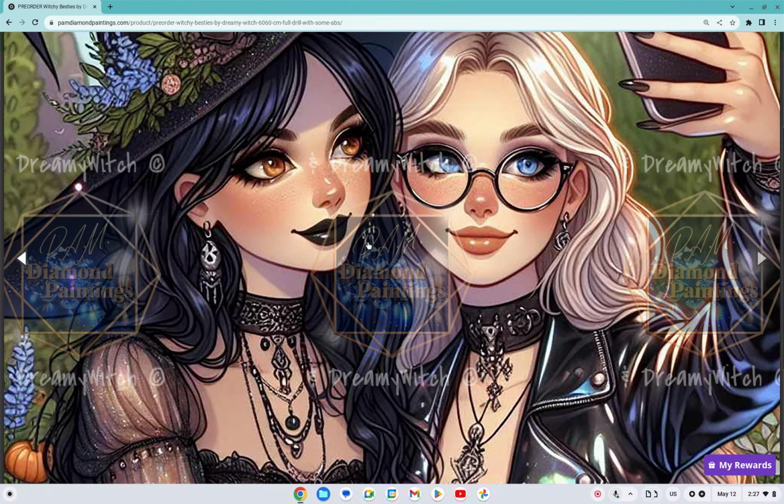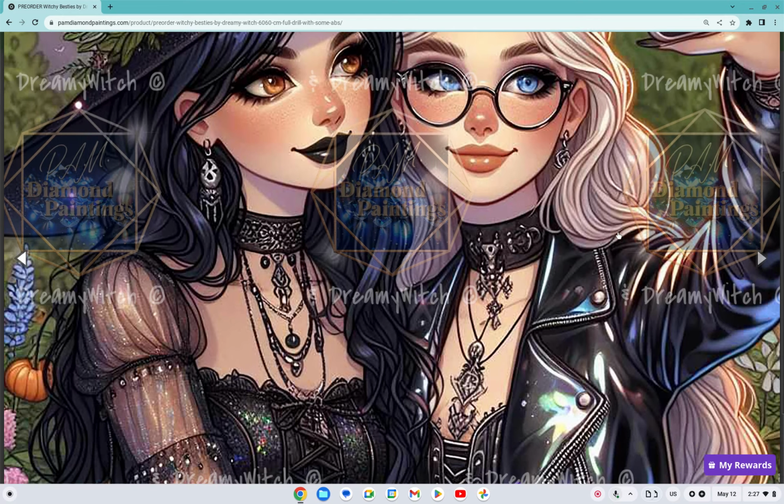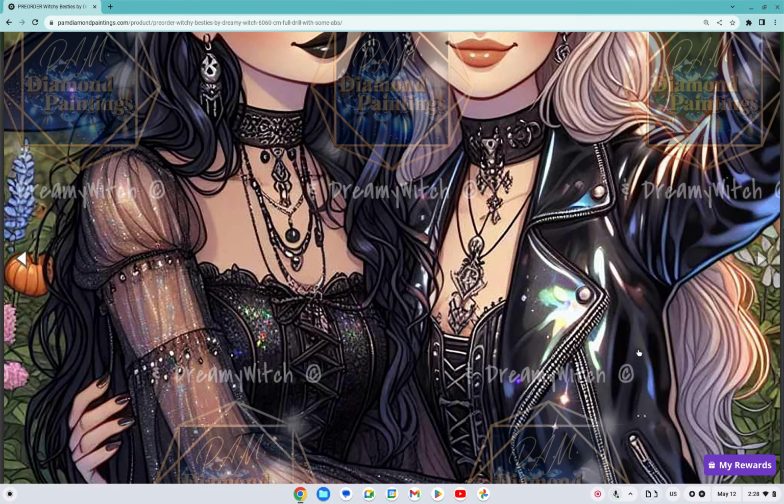And then here's her friend. It's kind of like the light and the dark. She has beautiful blonde hair. Love her black fingernails, though. Love how they're both wearing these really intricate chokers with what look like necklaces hanging down from the chokers themselves. Love this leather jacket and the reflections off of it. Yeah, this is a very special piece of artwork, guys.